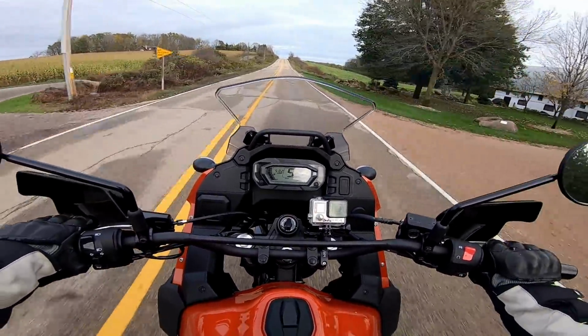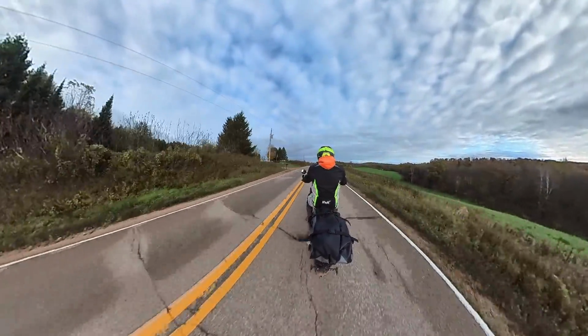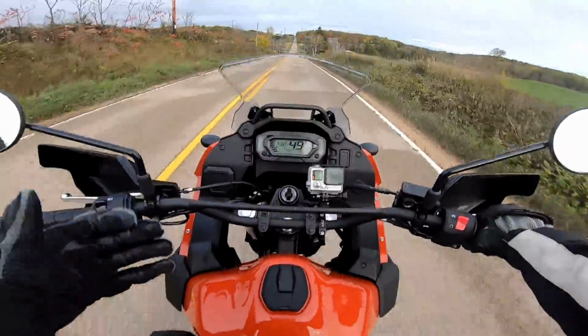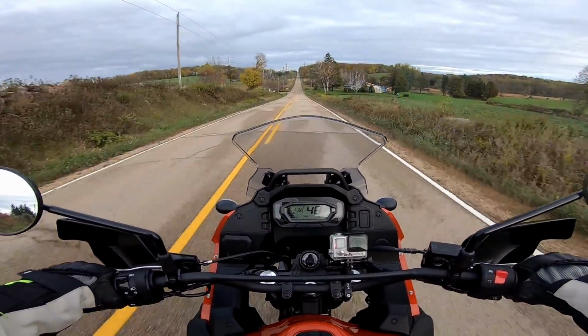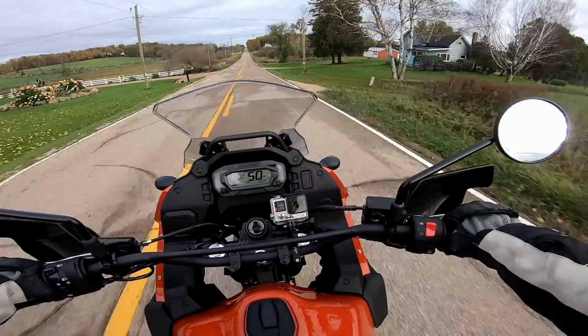I mean, it's got power. It's not like it doesn't, but obviously, if you're looking at this bike, hopefully you understand that this is not going to be like my 10RA 700. I mean, it's just not. It's not really meant for on-road performance. That doesn't mean you can't have fun on it.